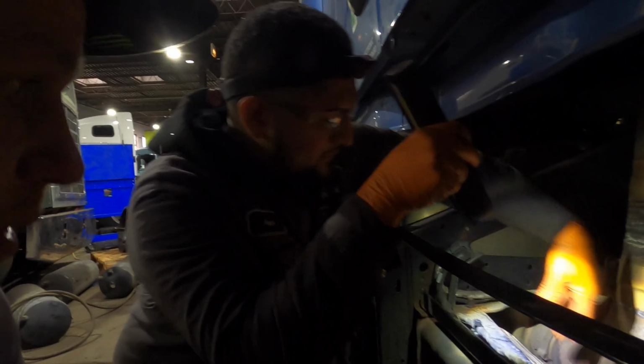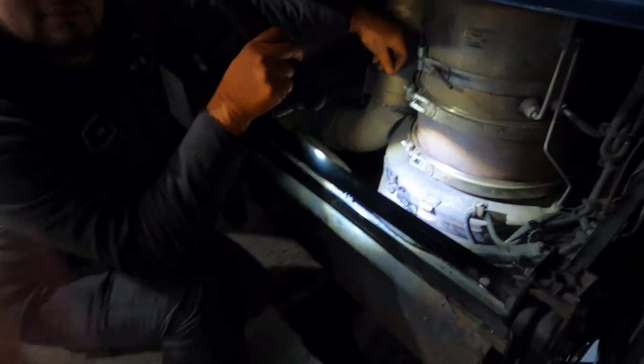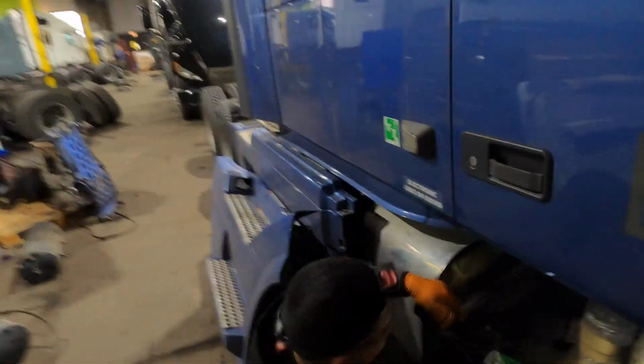Not only that, but also remove this bellow over here, because that's where the buildup gets pretty nasty. Yeah, it is. This one was almost entirely blocked. Did you see that? Like an inch hole was left. All right, so far so good.